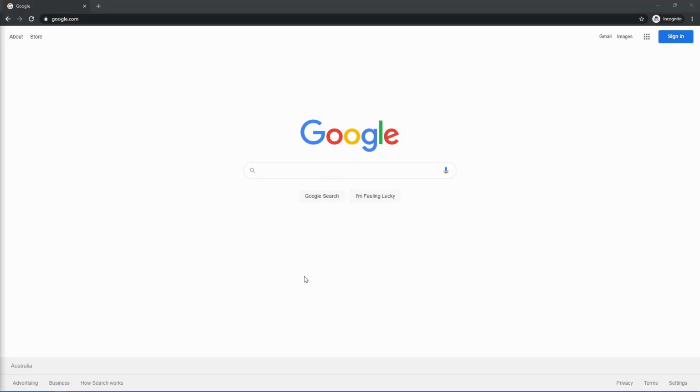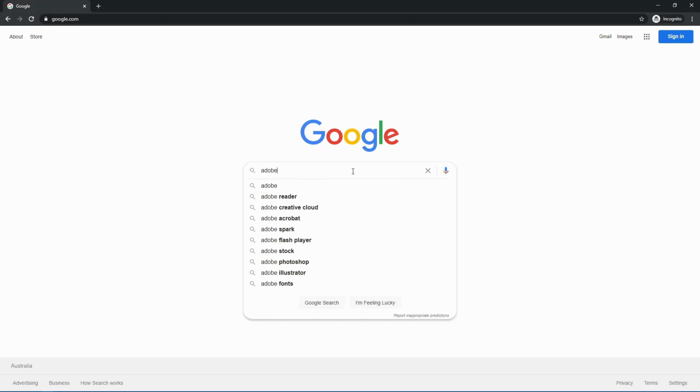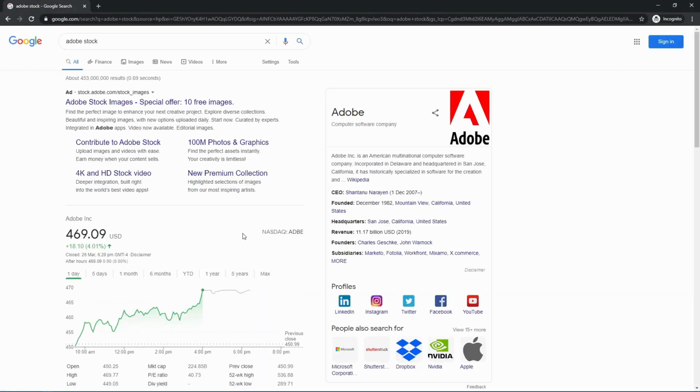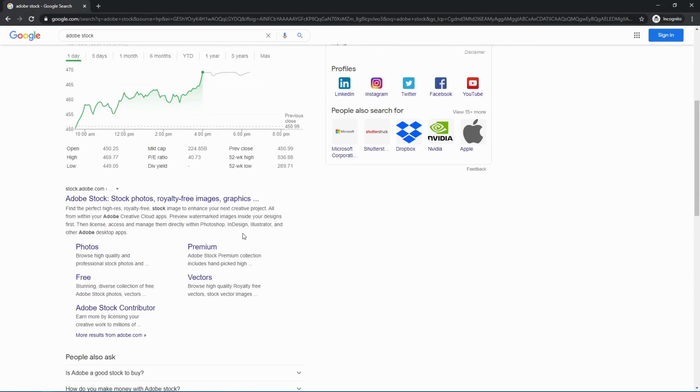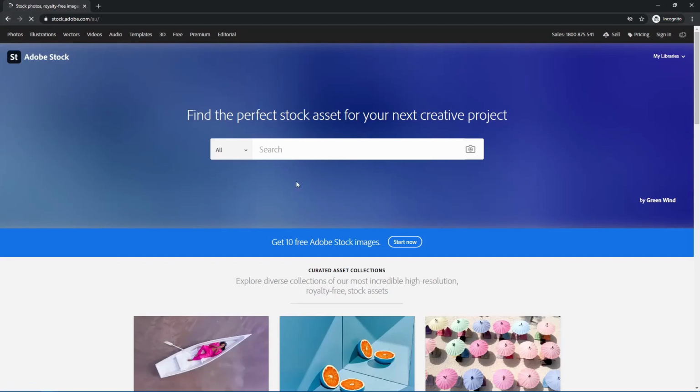So let's start with how to create an account with Adobe Stock. You just go to your browser and use google.com or any other search engine, or you can just directly search it on the search bar on any browser that you like, Opera or Firefox. And as you can see here, there's a lot of information, but we're gonna stick with the proper website, stock.adobe.com. Just click it, and then you'll be redirected to the site.